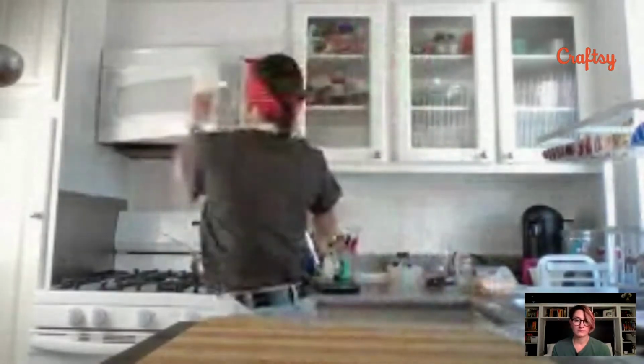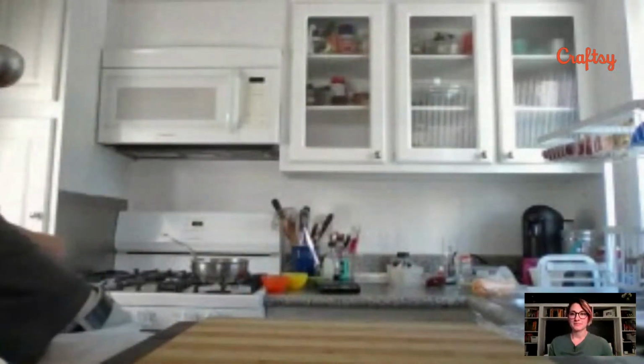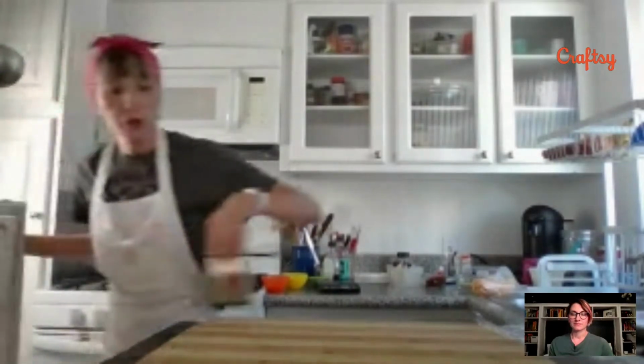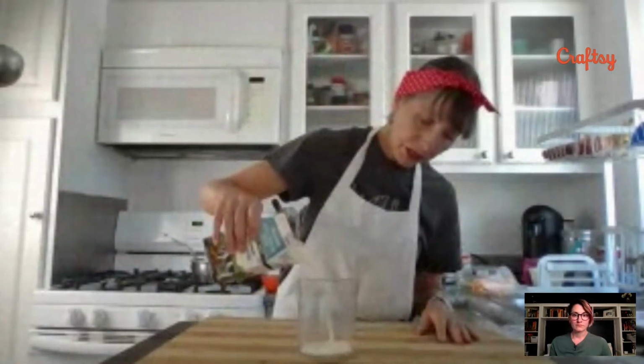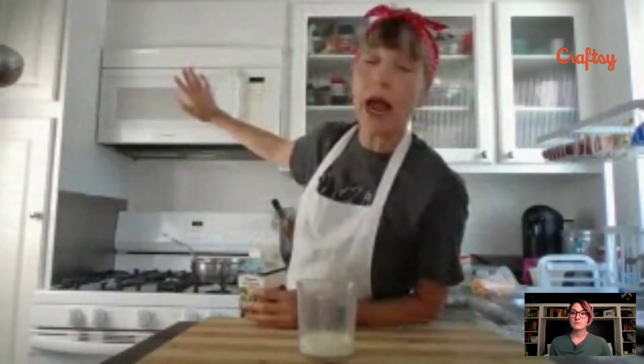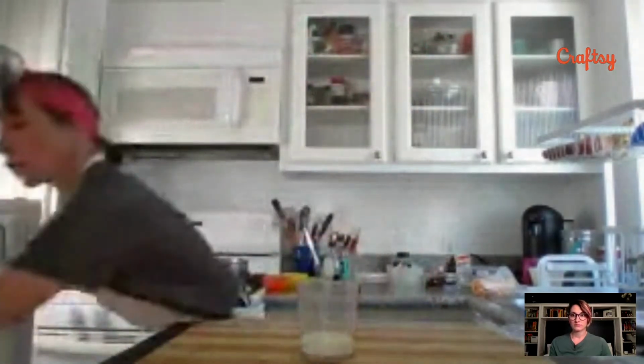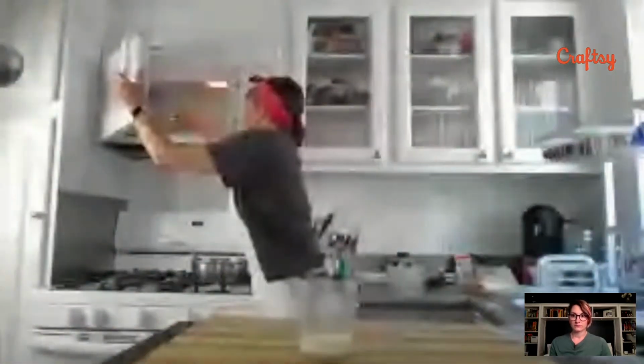All right. So, 30 seconds at high power in the microwave. I'm going to use the microwave for everything today, as much as I can. And I'm going to also heat up the cream. I made three-quarters of a recipe, so this is 6 ounces of the milk chocolate and 3 ounces of cream.